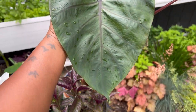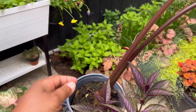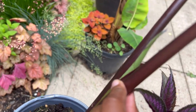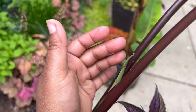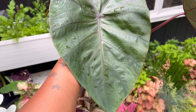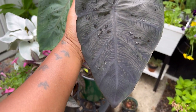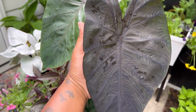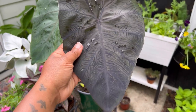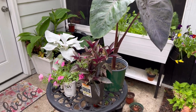I actually had to ask for them to mark this plant down because it had some foliage that was dying off, and it's already putting out another leaf here. And look at that, just gorgeous. Ooh, pretty. And then this leaf is much darker, it's much older. Beautiful. I love the black foliage elephant ears. They're stunning. Look how pretty that is. So that is my Lowe's haul.